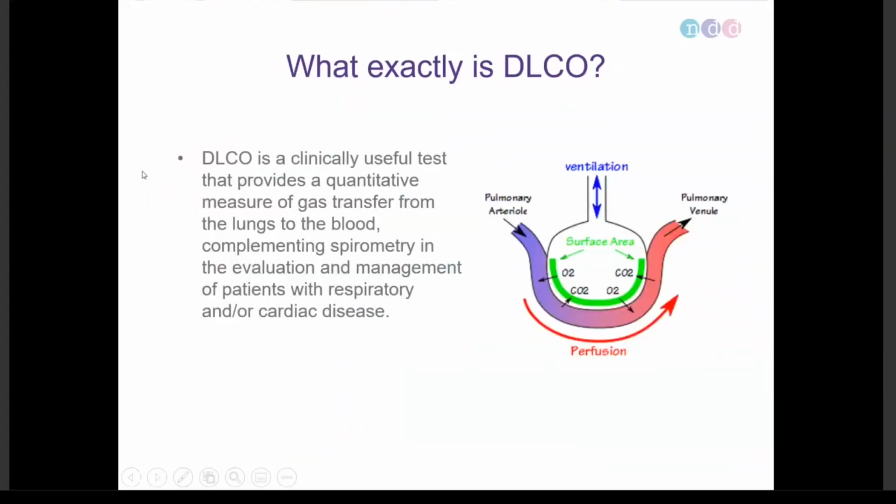We also wanted to do a quick synopsis of what DLCO is for some of you who may not be as familiar with it. DLCO is a clinically useful test that provides a quantitative measure of gas transfer from the lungs to the blood, complementing spirometry in the evaluation and management of patients with respiratory or cardiac diseases. The way I explain it when I'm training offices is: when the patient takes oxygen into their lungs, does it go to the alveoli and get diffused to the bloodstream, to the hemoglobin, to give our body oxygenated blood? We really want to know how that is working for the COPD patient and for the heart failure patient.